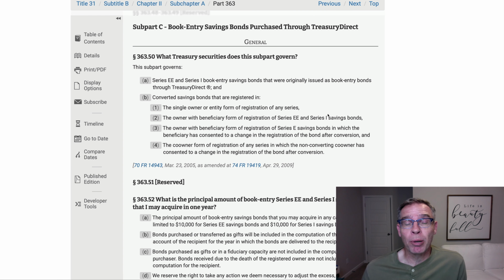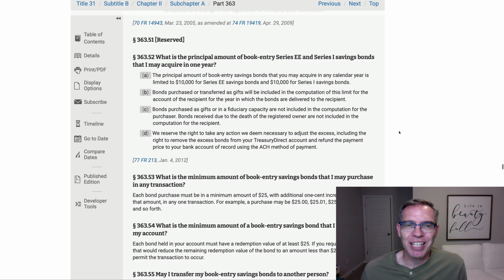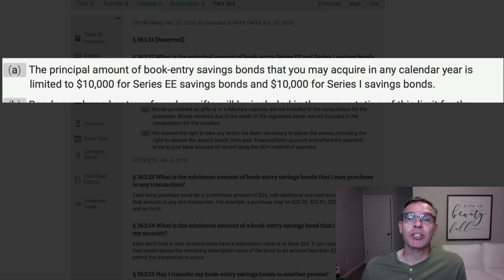Now we're going to move down to subpart C of this particular section of the code, which governs Series EE and Series I book entry savings bonds. Just know that those are the digital types of savings bonds, not the definitive bond, which is a paper bond. Now here's the section that I want to show you where you're going to be able to get around that $10,000 limit. What you'll see here is it says, of course, everybody knows the principal amount of book entry savings bonds that you may acquire in any calendar year is limited to $10,000 for Series E savings bonds and $10,000 for Series I savings bonds. To me, that says you could have 10,000 of each, but Series EE savings bonds are not exactly a hot commodity right now.